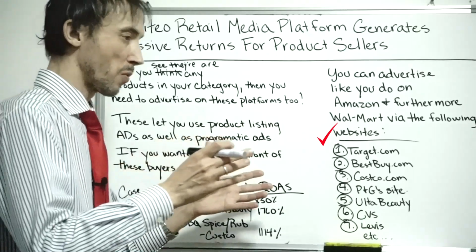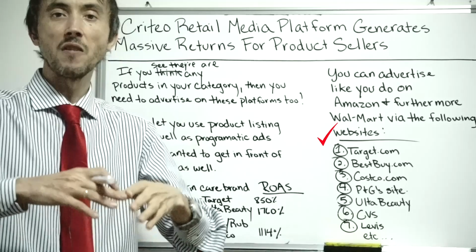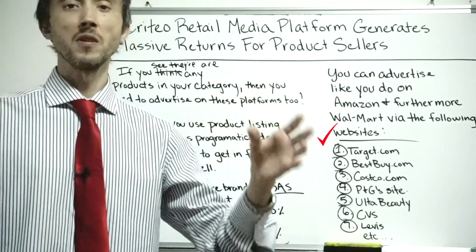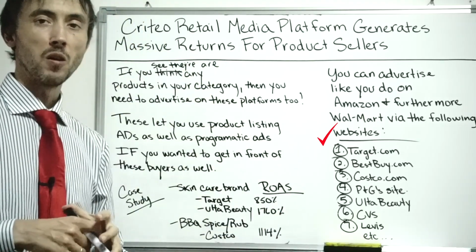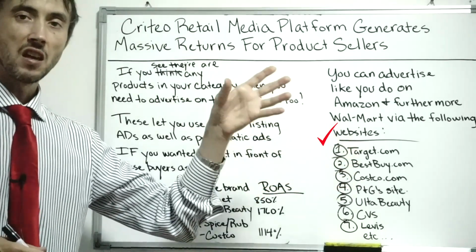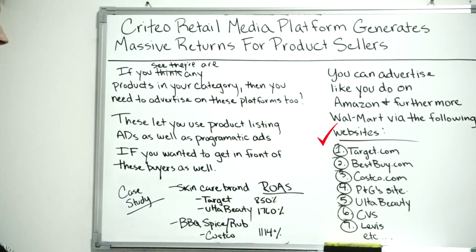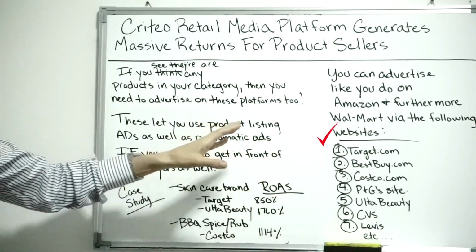There's sites just for apparel that you can get on, tons of them at once, without having to manage a bunch of different campaigns or a bunch of relationships at a bunch of different sites. They're using this Criteo Retail Media Platform. So that's the gist of what this basically is and the premise of it and why it's so powerful.